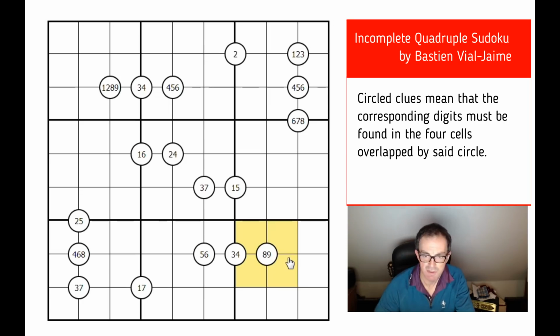And as I say, I've never done one of these before in my life, so I have no clue beyond standard Sudoku techniques how I'm going to approach it. Now if you want to have a go, and I really recommend it, Bastien's puzzles are always a treat. Just click on the link under the video and that will take you to our software where you can try the puzzle. Now I guess this is where I'd start, obviously.